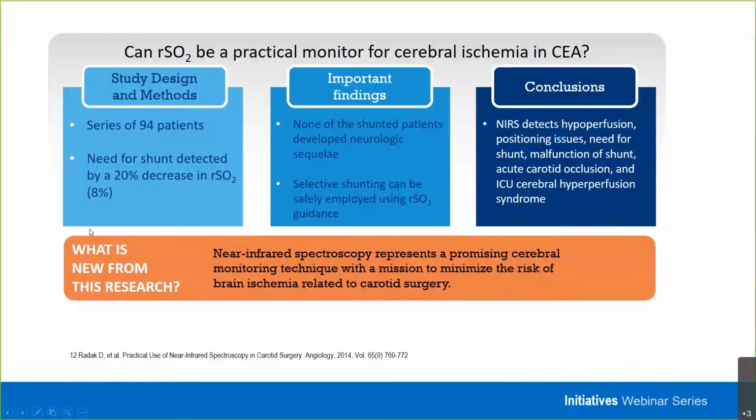So this was a study in 94 consecutive patients where they were really looking to determine whether cerebral oximetry could tell whether a shunt was needed. They compared cerebral oximetry and transcranial Doppler to EEG in these patients. And what they found was that a shunt was needed when they detected a 20% decrease in regional saturation. And this was found in 8% of the patients. The rest of the patients did not require a shunt.